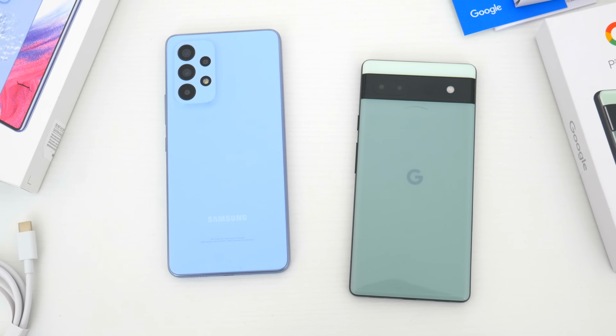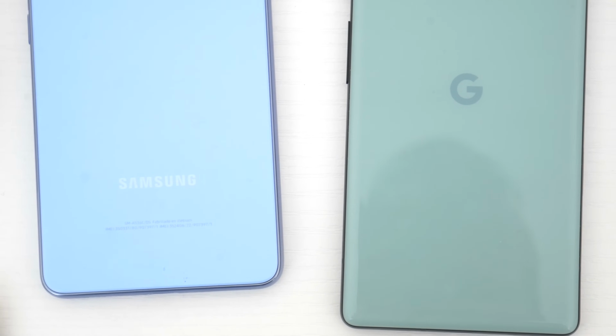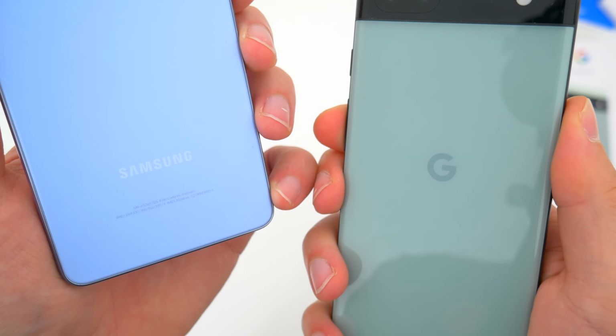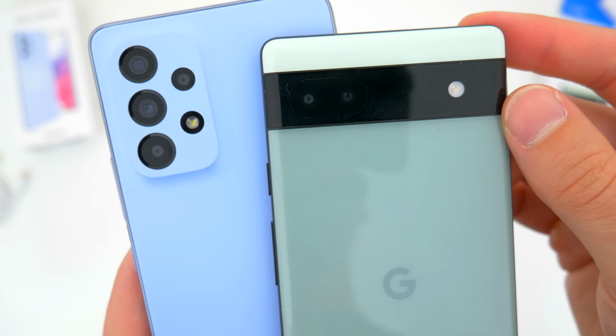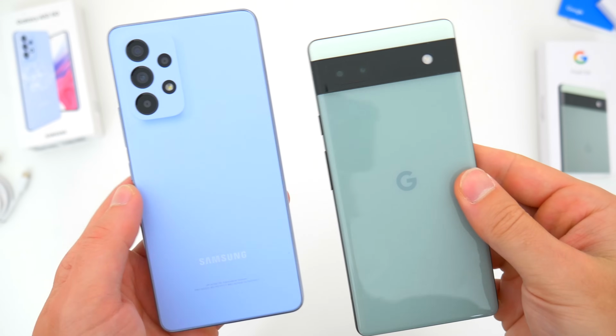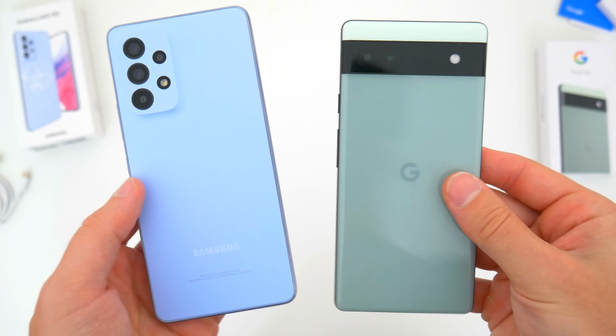Around back, while the fit and finish appear to be different, both these phones do rock an all-plastic rear cover. The Pixel has a glossy, shiny plastic, the A53 is a soft touch matte, and obviously they have very different takes on their camera setups as well. The A53 is certainly more traditional, while the Pixel gives you that very polarizing camera bar and black stripe from last year's Pixel 6 Pro.